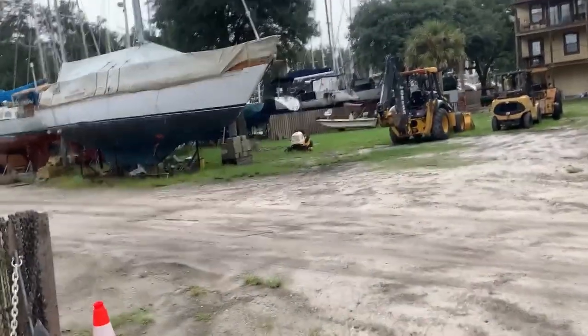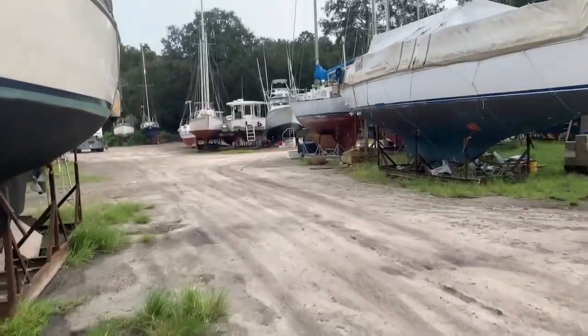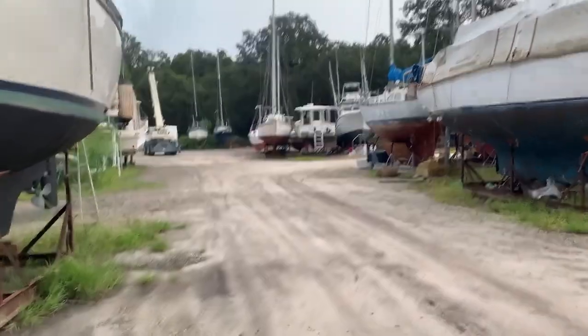Beautiful. All right, moving on, we're gonna go to the boat graveyard. And this is where things get sad, but, well, it is what it is, I reckon. Just can't do anything in this dang rain. Every day, rain, rain, rain, every day. It's driving me crazy.